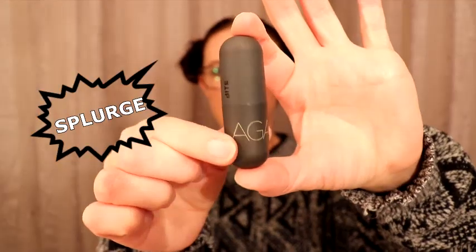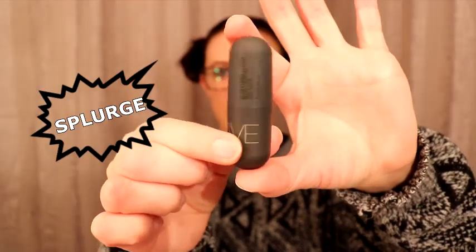The other lip mask, I guess it is, that I really like is by Bite Beauty. It's this agave lip mask. They have an agave lip mask that is in a squeezy tube and you put it all over your lips and you let it sit there for a while. This is the same stuff but in chapstick form. So it's so much easier to use and take with you places. This is my second tube I've gone through. I love it so much.